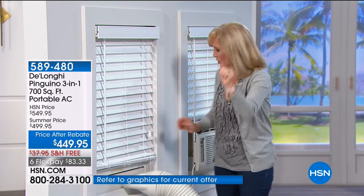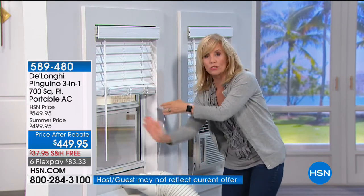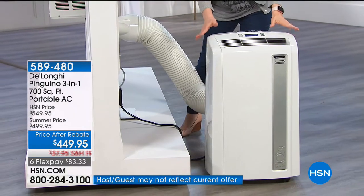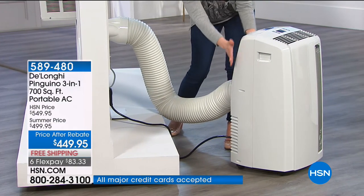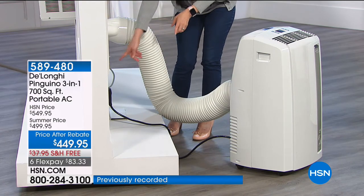Installation, I want to show you again, because if you missed it earlier, it takes 2 seconds. No tools are required. You don't need a screwdriver. Let me show you really quick. It fits your windows that go up and down or side to side. Now it is a portable air conditioner, so it comes with the caster wheels already on. The hose right back here snaps on. All portable air conditioners need a way to vent out. So you need a window and you need an electrical outlet.